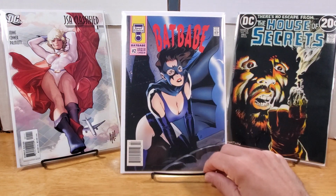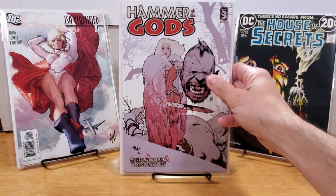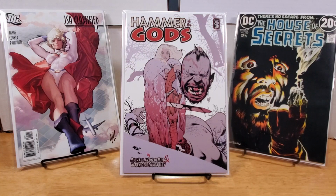Bat Babe #2. I mean, spoof comics. I don't know. I've never even heard of this, but I immediately recognized it was Adam Hughes. It's a newsstand copy. I don't believe this commands really any money, but again, I'm just a fan of Adam Hughes artwork. Also got Hammer of the Gods #3.